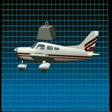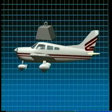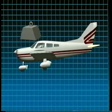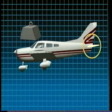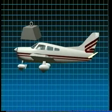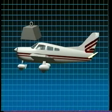How you distribute the weight also can have a significant impact on stall speed. For example, a forward CG shifts the balance of the airplane, causing a nose-heavy condition. To counteract this and balance the airplane, tail downforce must be increased. You can do this by increasing the angle of attack, which causes an increase in tail downforce, as well as a corresponding increase in lift and stall speed.